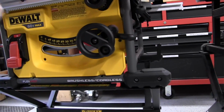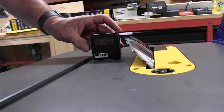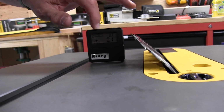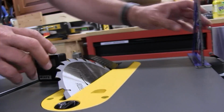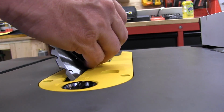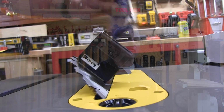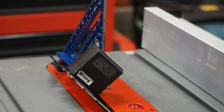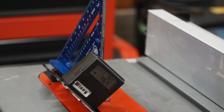We measured the accuracy of the factory set 45 degree stop using a Wixie digital inclinometer. Say that 3 times fast. Basically attach it to the blade, and we used the saw mechanism to adjust the blade to incline to the point at which the blade or trunnion hit the factory set 45 stop. We did every test we performed twice to ensure that we could get repeatability of each measurement. And in every case, the result came out to within 0.1 degree of the prior test.